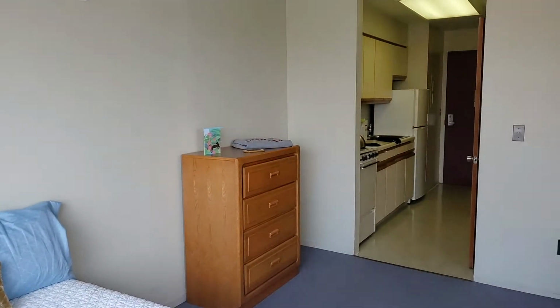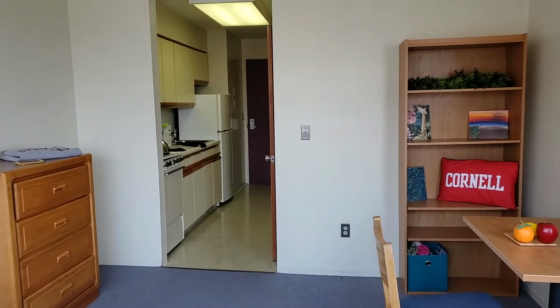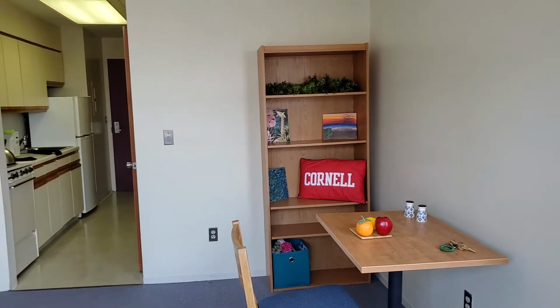Let's take a look around again at the layout of the apartment. You can have so many different ways to arrange the furniture in this apartment in particular. You can put the bed over where the bookshelf is. So lots of options in here.